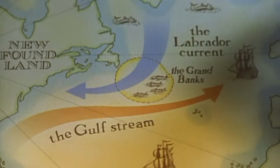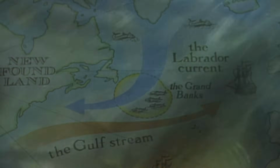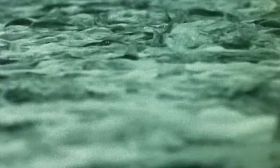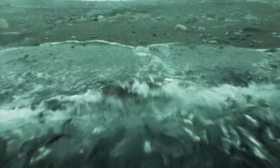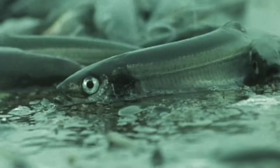In the shallow waters of the Grand Banks, the mixing currents churn up nutrients from the seabed. The result is fertile water that supports huge numbers of fish. Capelin thrive in these waters. In the summer, millions of them throw themselves onto the beach to spawn, to leave their eggs out of reach of ocean predators. Many of them will be stranded and die, but many others will escape back into the water, probably to become food for larger fish or seabirds.